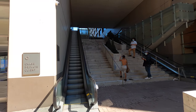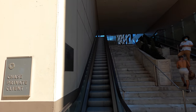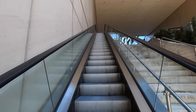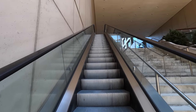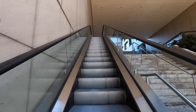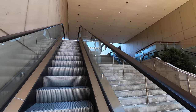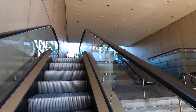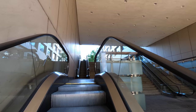Here I also want to showcase something called the Elevated Acre. This is a nice little spot. The Elevated Acre. Not too many people know about this place. I like to call it the hidden High Line spot of Manhattan.